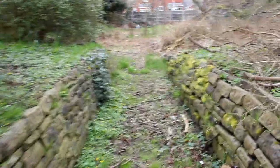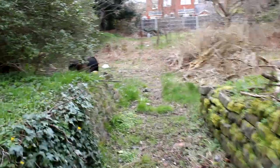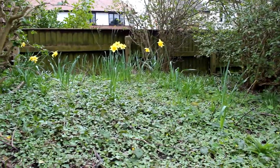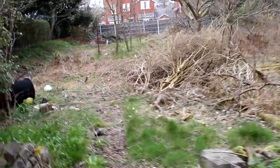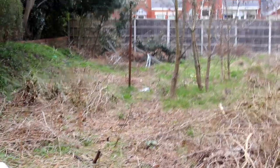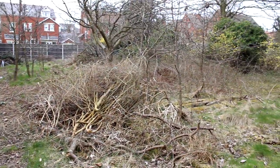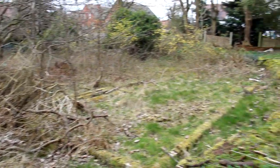Yeah, I think this here, guys, it's like an old garden for the place. Still got some daffodils growing there. Possibly over there, the remains of an old trampoline. Possibly.